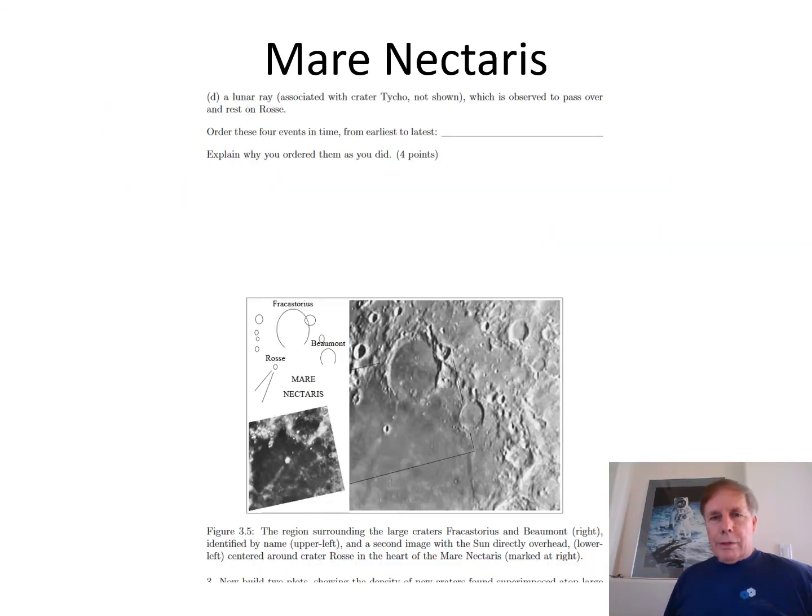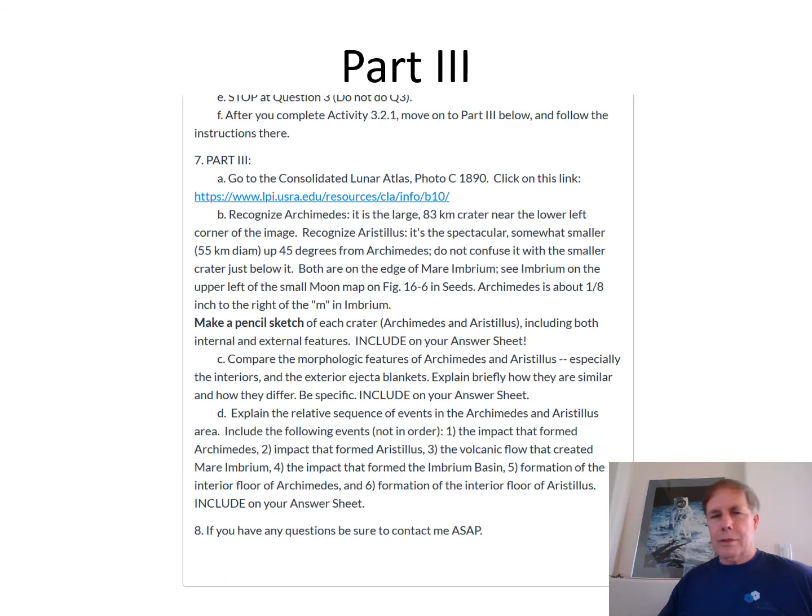Now, this is the second. The first question has about what? A through I, several parts. The second question really refers to this area. This is called Mare Nectaris, and these are the 2 craters. This is Castorius, and the other one, and here's Rosse, the other crater. When you read a little bit more about this, you'll know what that stuff is. And this one will be sufficient. You won't have to go to another website to actually understand the sequence of events, because they're going to ask you about which of all 4 craters happened in what sequence. That's what this thing is all about.